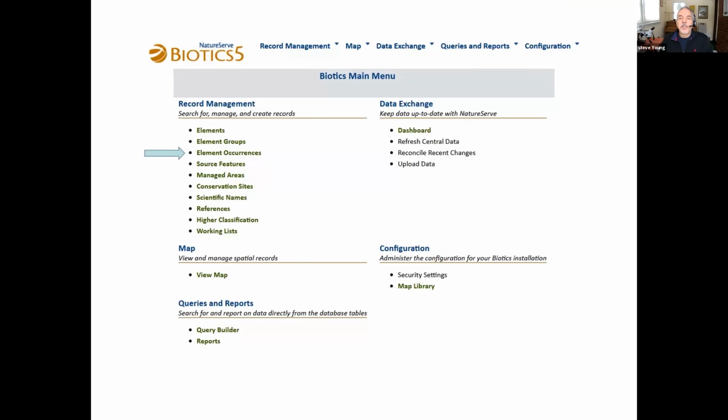And then all that information that we gather is put into what is called the Biotics database. This is a database that's maintained by NatureServe in Washington. And we put our information into what are called element occurrences. An element refers to rare species and natural communities, or ecological communities. So we have many, many records of occurrences around the state of communities, rare species, rare animals, and rare plants.